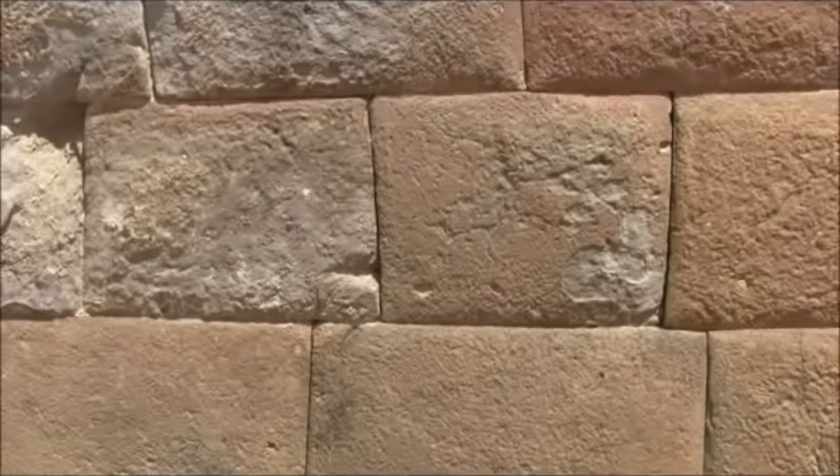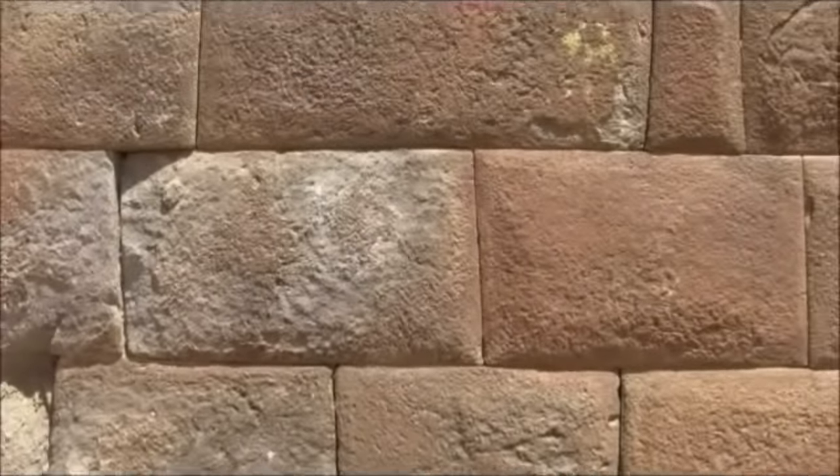And this is the original stuff. Pre-Inca, possibly pre-10,000 years ago. As wild as that sounds.